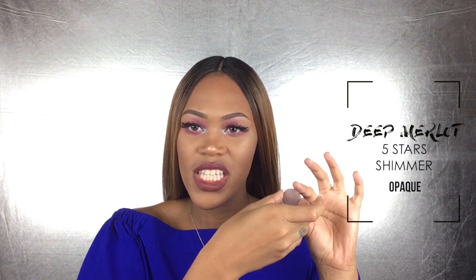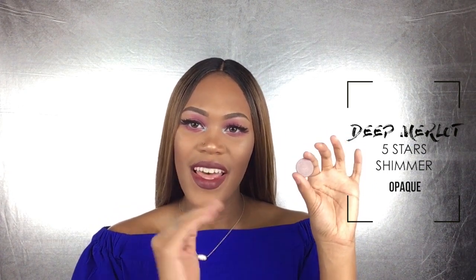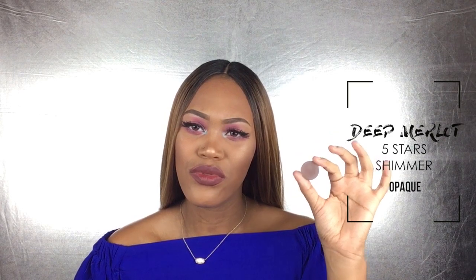Okay, this next color is called Deep Merlot, and it is a 5-star rating. This is what it looks like in the pan. Now, this is a very deep plum color, but it has reflex of gold and silver, maybe, or it's coming off more silver than gold, and is described as a lush burgundy silver hue with a shimmer finish, and it's an opaque application.